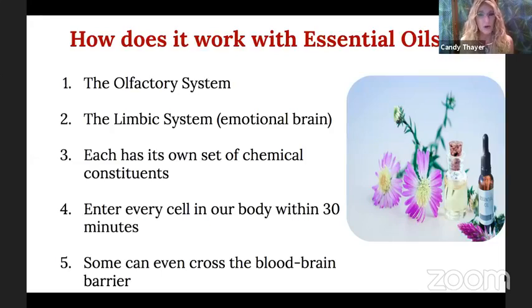So that's how that works. It's all very scientific. So these are the different compounds, for example. Yeah, so for instance, linalool is one of the compounds in lavender that causes it to make you relax.